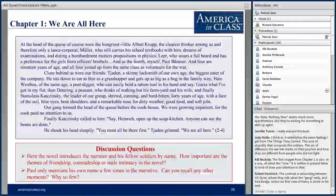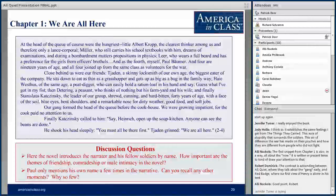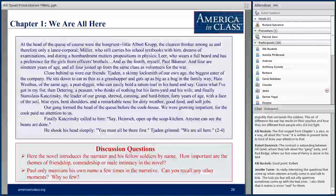You must all be there first. Jaden grinned. We are all here. I think this is one, here this taps into my question about heroism, persistence of humanity, the lostness. In a way, this is a novel that's saying to us as readers, you must all be there first.